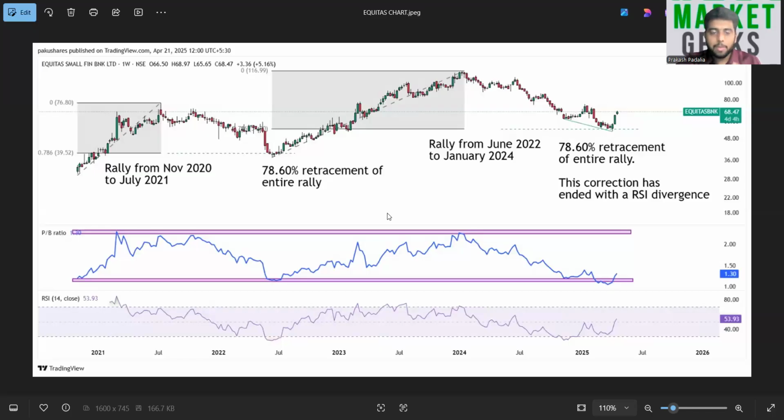Now look at the fundamental side. This is the price to book ratio. If you observe closely, the bottom end is a price to book value of 1, and the top end is a price to book value of just over 2. Now the stock tops out whenever the price to book value is just over 2. Here we have a few examples, 1, 2, and 3. And whenever the stock comes to a price to book value of 1, that is when the stock bottoms out.